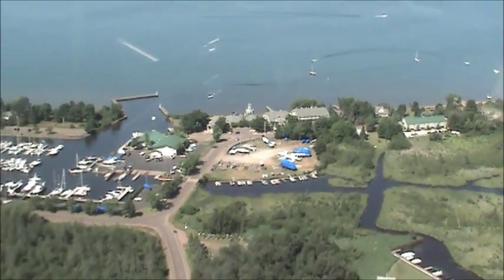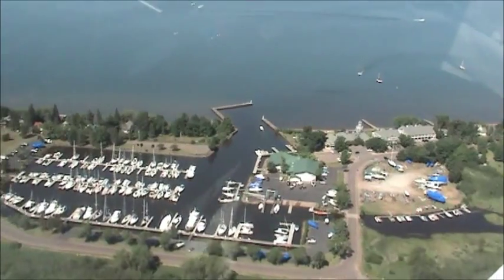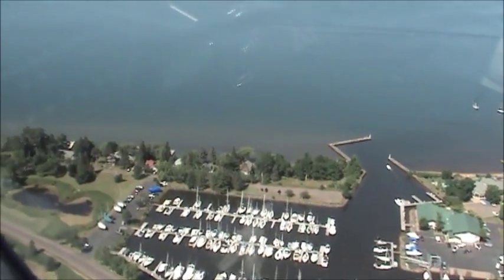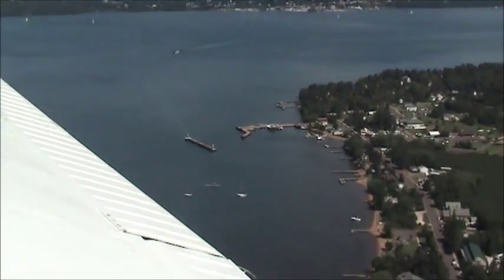7 Zulu. Wind variable at 05. Visibility 10. Sky condition clear. 5. Remarks. Density altitude.